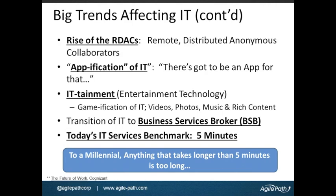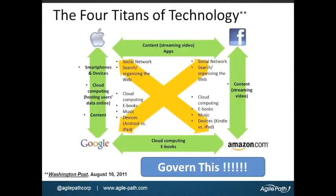That's how long it takes to search for an app in my mobile device. That's how long it should take to do lots of things. The problem is, that's to a millennial the standard of how long it should take to do things. That's going to put increasing pressure on IT organizations to do business at the speed of cloud computing, or at cloud speed, as I like to say, not the ones that move across the sky, but you get the picture. So those are some big trends in IT today.